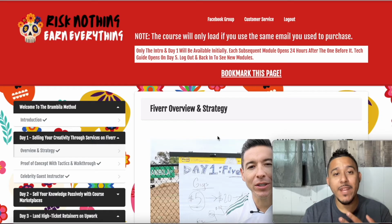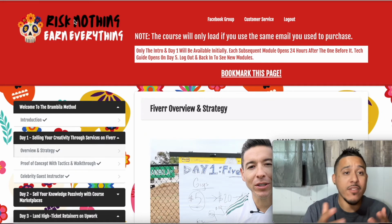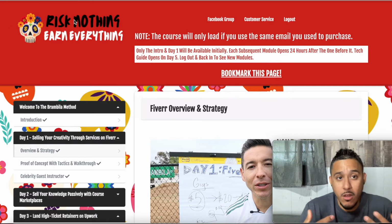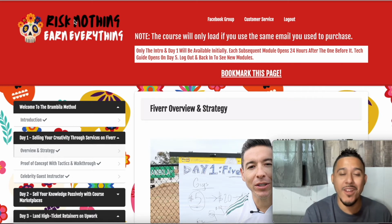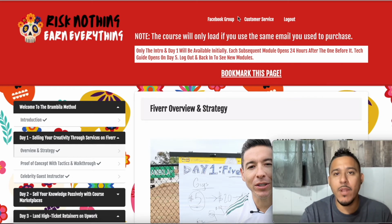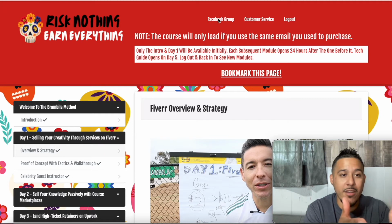Let's get to it. I've been able to get into the Brambila method. This is pretty much what the home screen will look like. It's of course risk nothing, earn everything. So all it takes, of course, is a little bit of work, a little bit of effort, a little bit of creativity, as I said before. But once you log in, you will actually have the Facebook group that you can sign in with up here. So it's a private Facebook group. It's very supportive. I'll actually be doing another video about that here soon that talks about the Brambila method entirely. But right now we're focusing on day one.